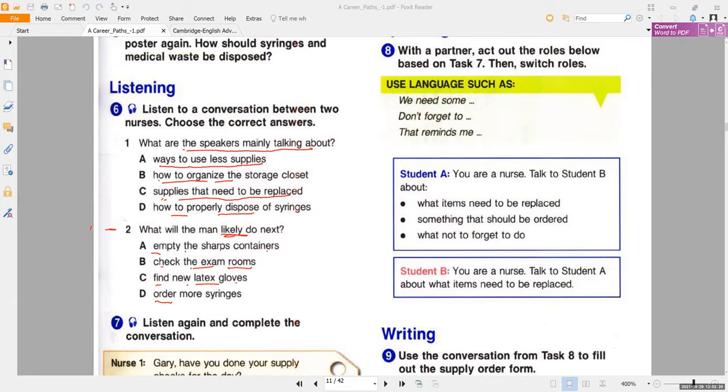Exercises 6 and 7, page 9. Gary, have you done your supply checks for the day? Yes, I just finished them up. Are we short on anything? Yes, we need some more latex gloves in exam rooms 1 and 3. OK, anything else? There are only a few syringes left in the storage closet. OK, I'll have to order some of those. That reminds me, don't forget to empty the sharps containers before you leave. Will do. See you tomorrow, Carol.